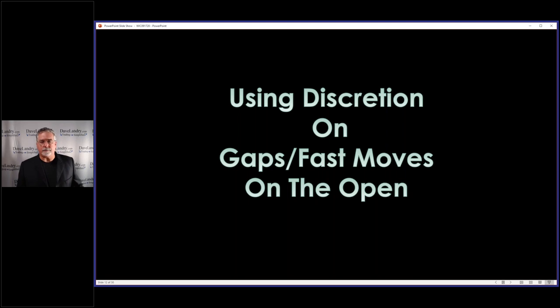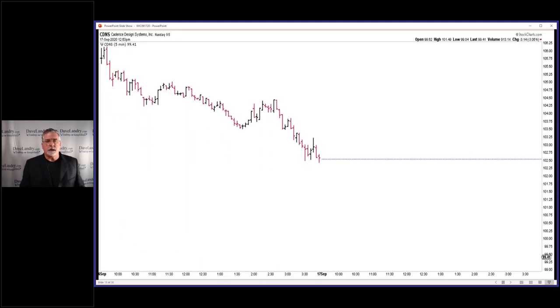So let's talk about using discretion on gaps and fast moves on the open. This was a trade that we had coming into today, and our trigger was down here around 100. And it gapped, I think it gapped just above the trigger and then sold off quickly on the open. It was either on or around the open. It immediately triggered, and you could see that we had a big gap down.